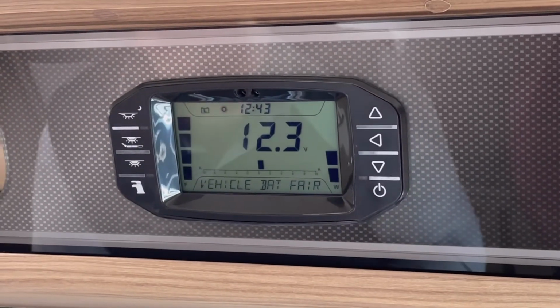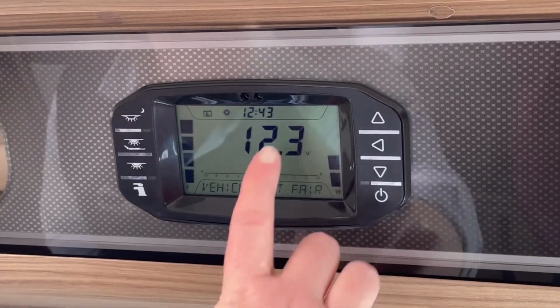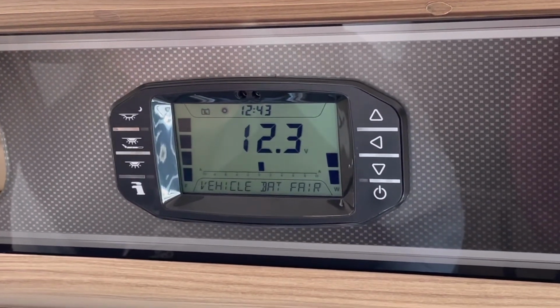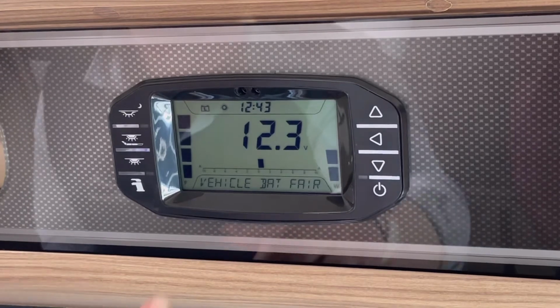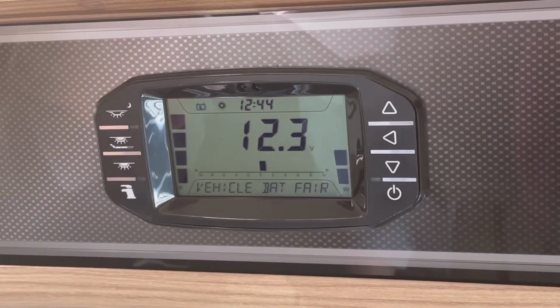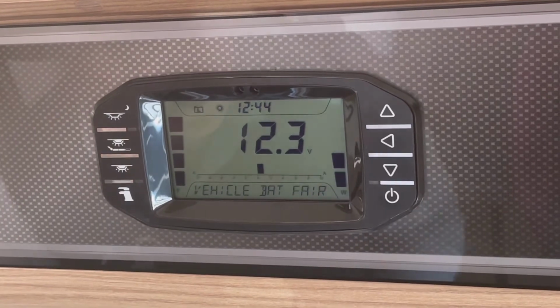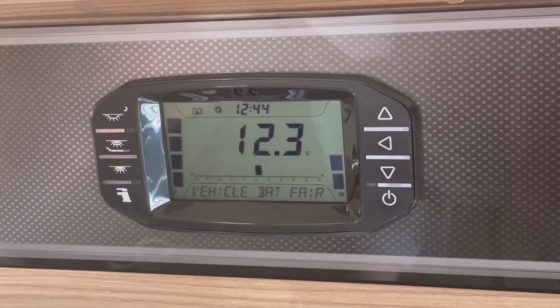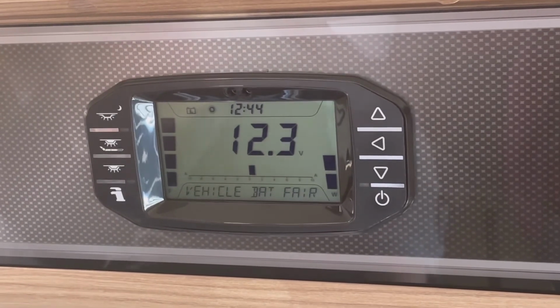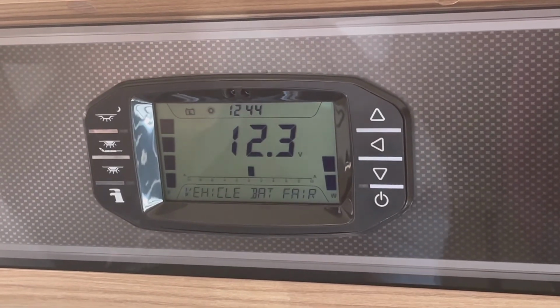When you're hooked up at a campsite to mains electric, you will see a little lightning bolt appear on this side of the panel. That's just to let you know that you are hooked up. The large number in the middle here tells you what your leisure battery is sitting at. If that was to drop below 10, that is a warning to let you know you either have to go for a lovely long drive to charge the battery or hook up to mains electric at the campsite.